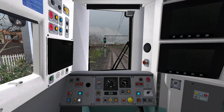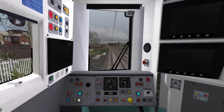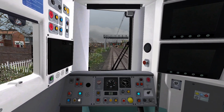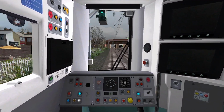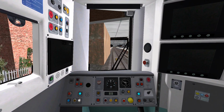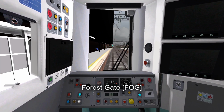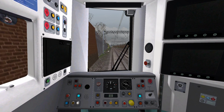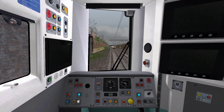Yeah, I looked on real-time trains and it seems that the stopping train from Liverpool Street to Shenfield, stopping at all stations, is still running every 10 minutes despite there being a pandemic. It's like, why is this area still so frequent if there's nobody using the train? And I'm speeding again. There's a stopping train to Shenfield.